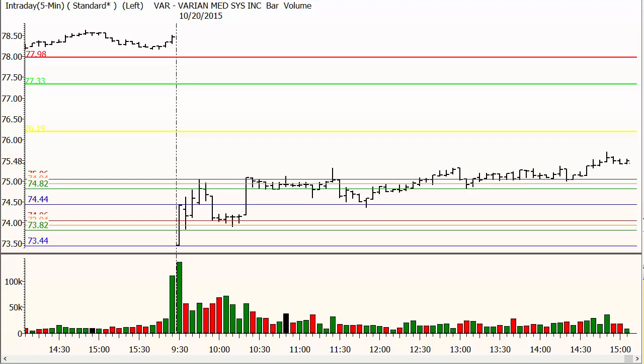But there's no coulda, woulda, shoulda here. Just happy to have been part of the move to begin with. Happy that Rick and the gang were able to spot this in the room and call it before the trade was viable. This was one where you could just sit on your hands, wait for the move, get in, and wait for price to come to you.